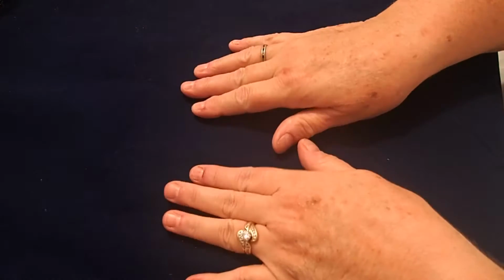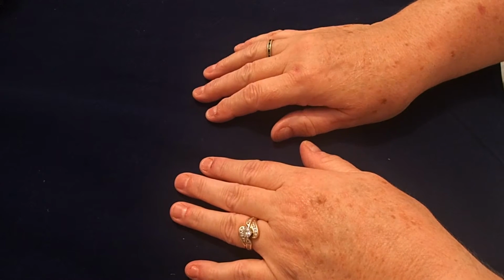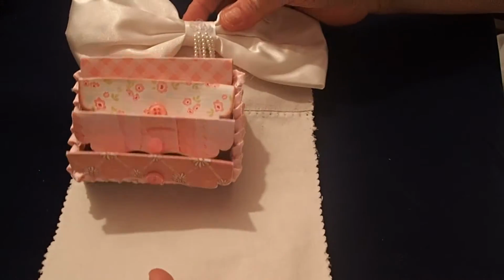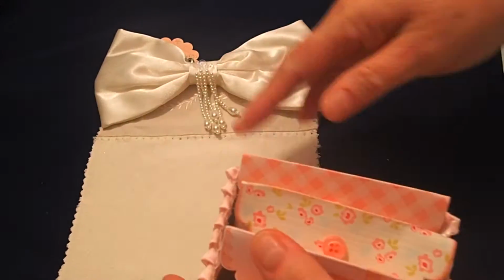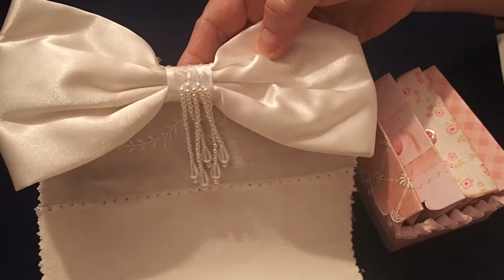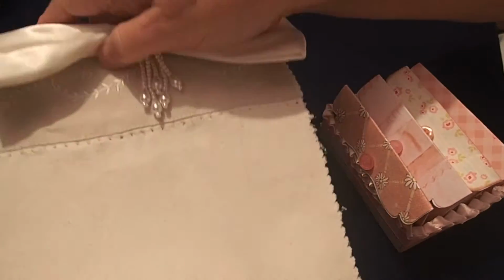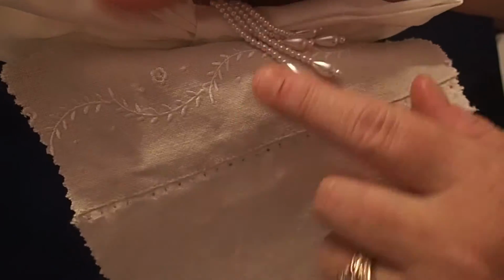Okay, so now I chose 4 items out of the treasure box. And the first item I chose was, you guessed it, this cute little bag from Diana Bacchus. It's a canvas bag, nice and heavy. It's got this beautiful wedding bow on it with some beadwork. And you can see that pretty print up there. I like that. That goes all the way across.